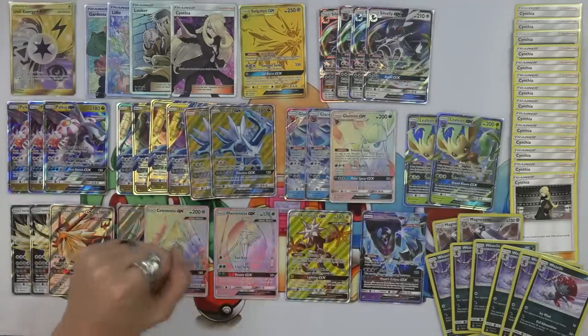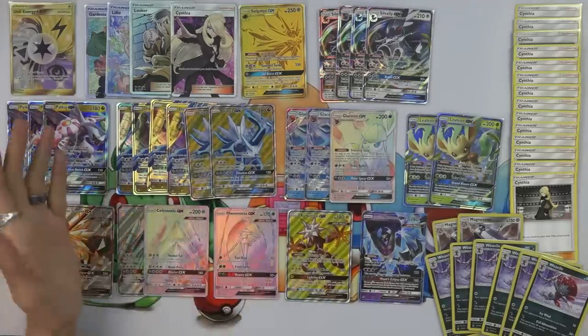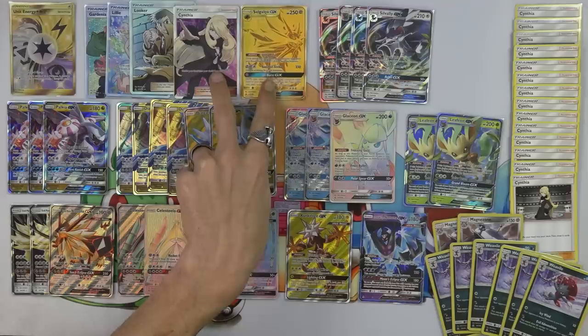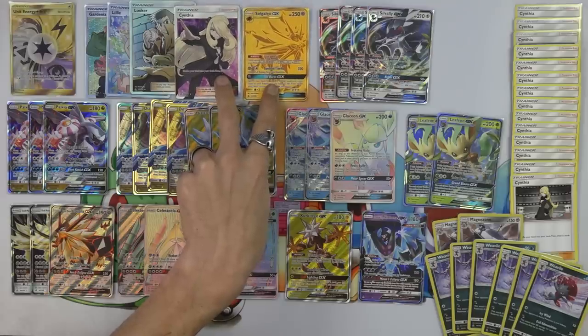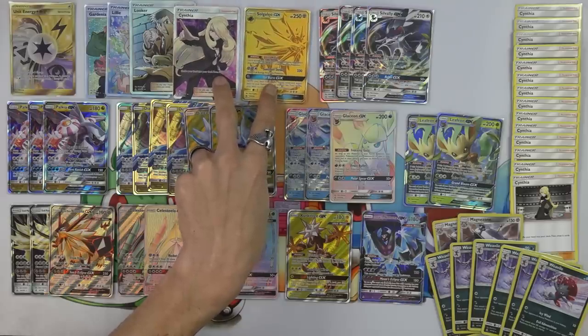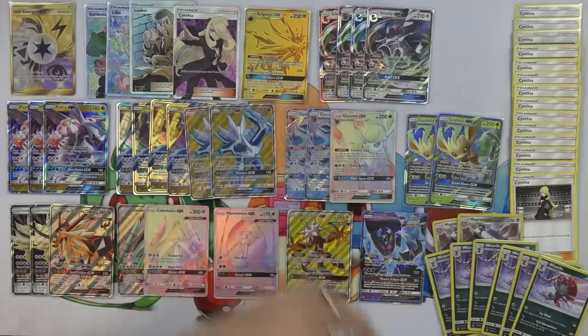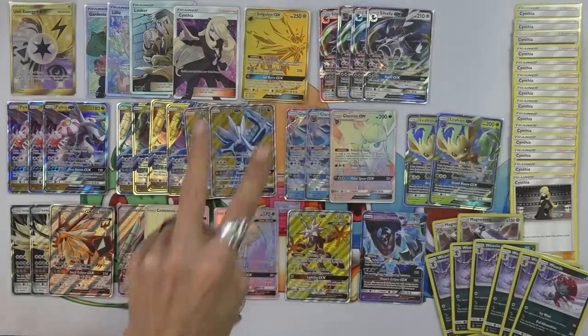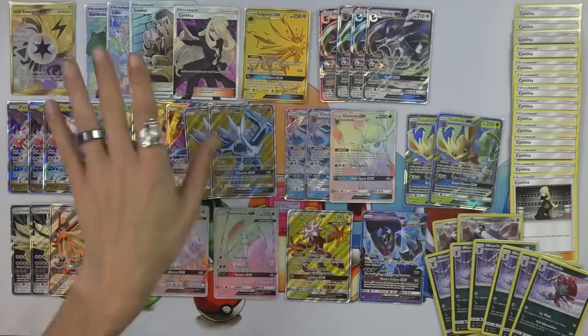Do not pay $144 for a Pokemon box. I mean, even if you would have opened both of these in the same box, you'd break even. You might make a little bit, okay? But you'd have to open the best two cards in the set in the same box to make money. Do not buy at retail.